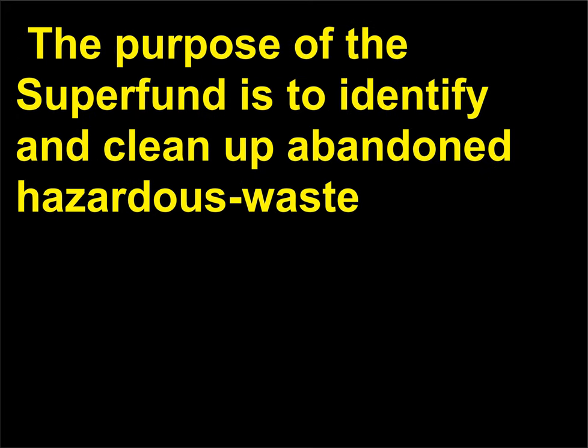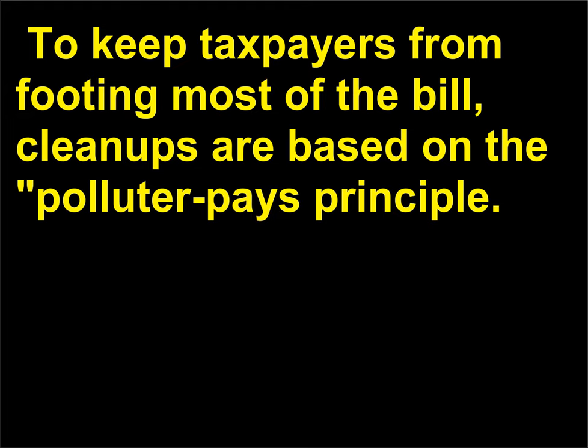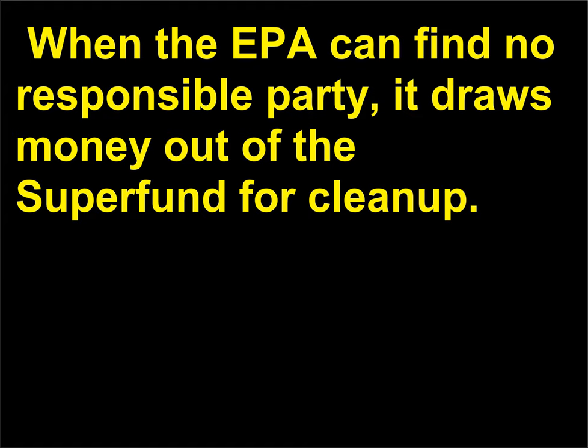The purpose of the Superfund is to identify and clean up abandoned hazardous waste dump sites and leaking underground tanks that threaten human health and the environment, to keep taxpayers from footing most of the bill. Cleanups are based on the polluter pays principle. The EPA is charged with locating dangerous dump sites, finding the potentially liable culprits, ordering them to pay for the entire cleanup, and suing them if they don't. When the EPA can find no responsible party, it draws money out of the Superfund for cleanup.